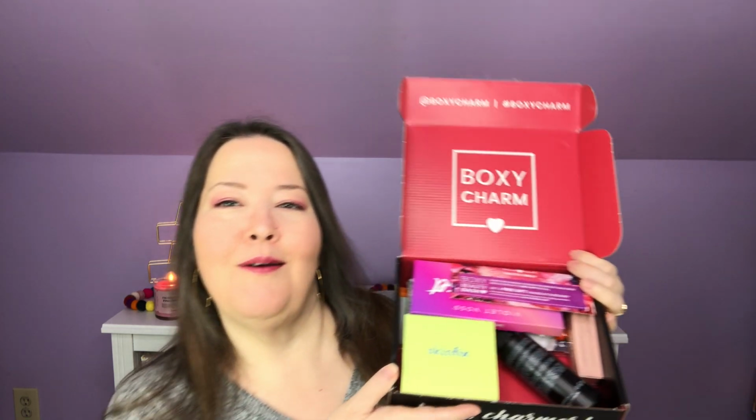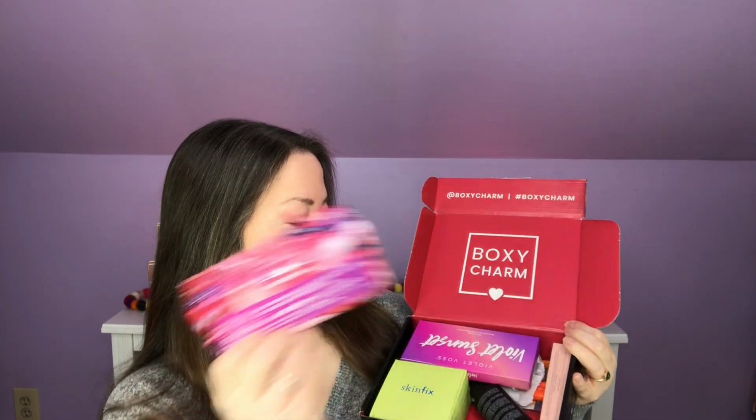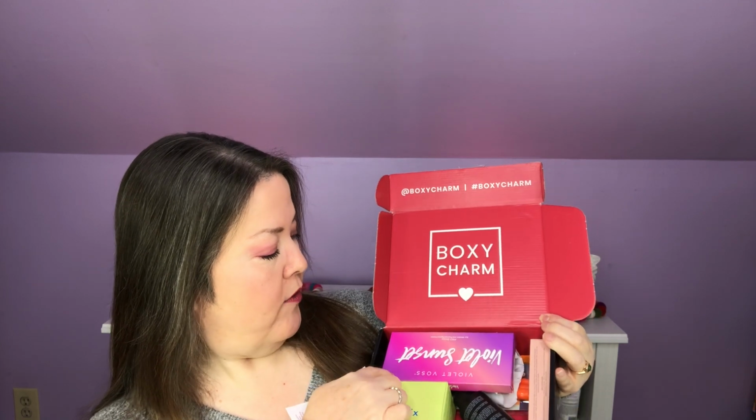I do have a Boxy, what do they call it now, Drop Shop order coming, where I ordered a couple of the things that I wanted to be sure not to miss if it wasn't in my base or my premium, which I also have to do next. So this is my base box. Here's the paperwork. Ooh, Violet Voss, Violet Sunset. I wonder if it's what I chose. What did Kathrin pick again?